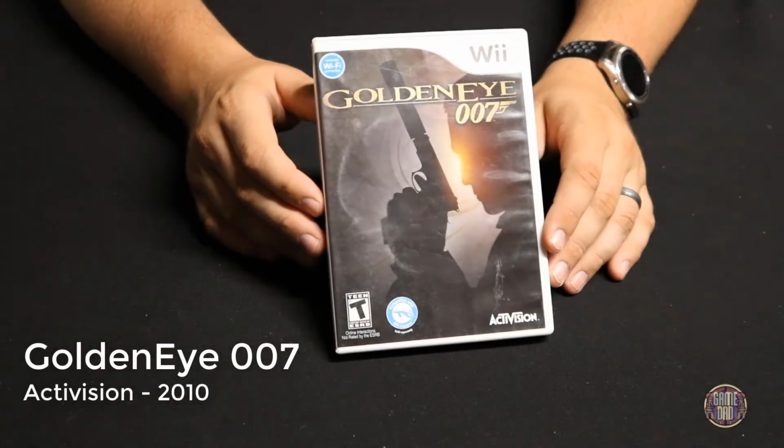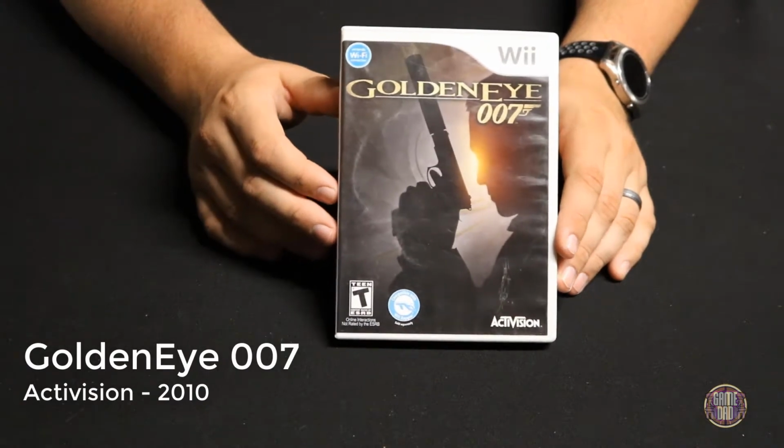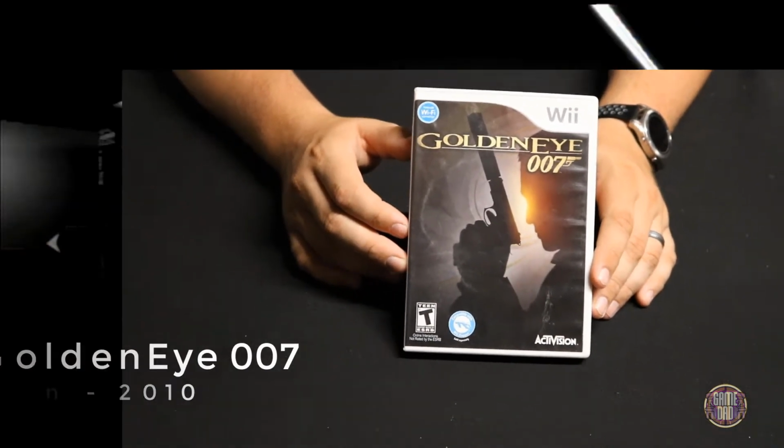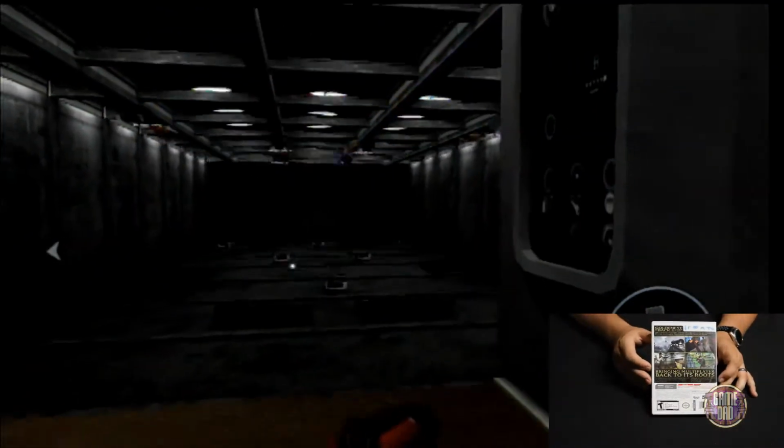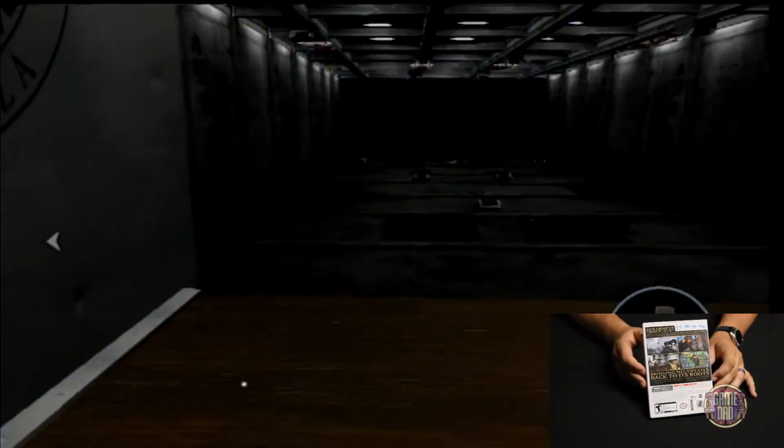GoldenEye 007 was released in 2010 by Activision, and while the N64 version was an absolute classic, I personally thought that this release was absolute crap. Not because of the game itself, the graphics update was nice, but the controls are absolutely horrendous.